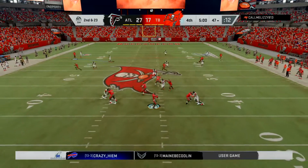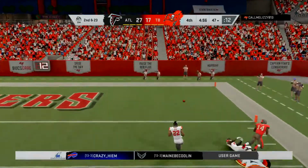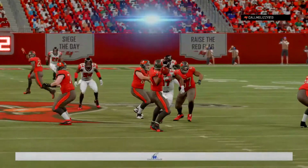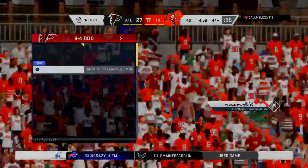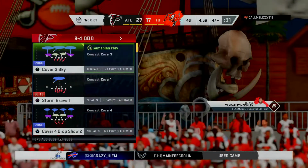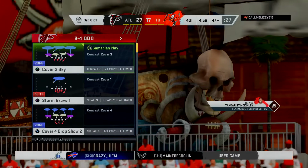Looking to throw. Fields looking downfield for Godwin. That's incomplete. Nearly another pick. My goodness. This defense was definitely alert to the possibility of the deep ball, and they were more than ready for it. They've got the lead, 4th quarter. Maybe can expect more passes like that downfield.